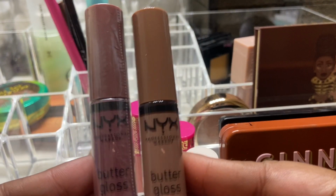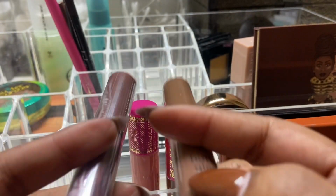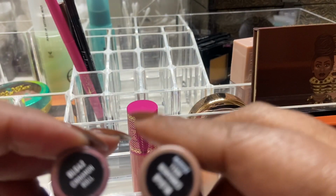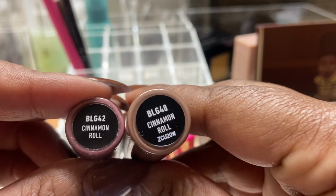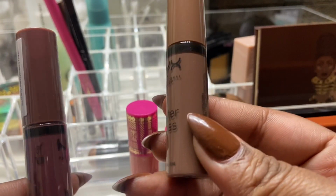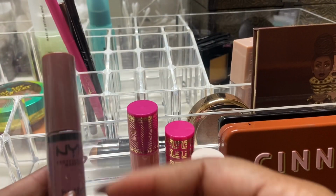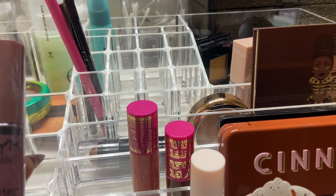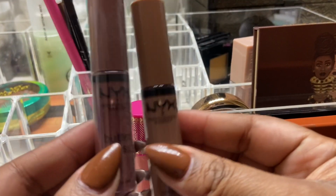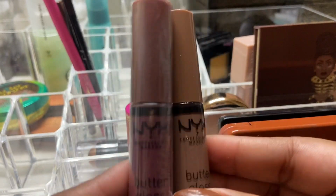These are both the NYX Butter Gloss, right? You see these two different shades? But friend, why are they both the Cinnamon Roll? If you know anything about NYX Butter Gloss, this was the original Cinnamon Roll, and I didn't have it when it originally came out. Then NYX discontinued it, so people were saying, give us our Cinnamon Roll back. We want Cinnamon Roll back.